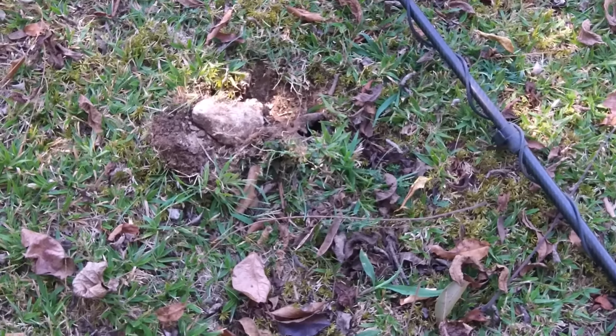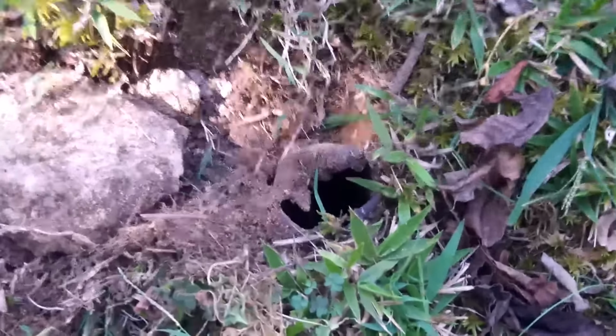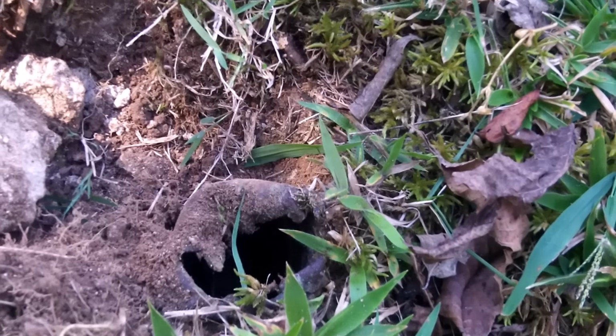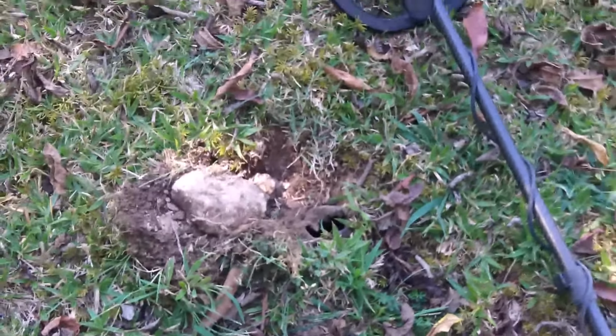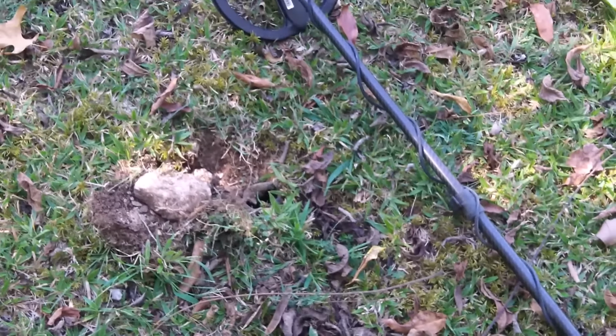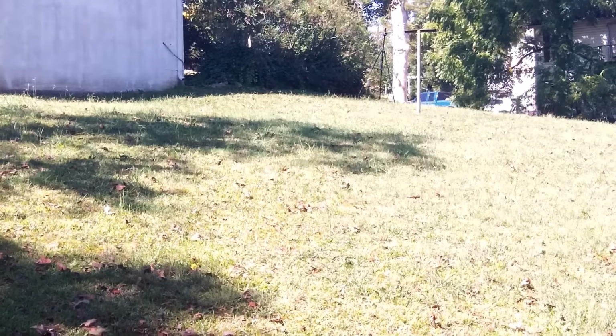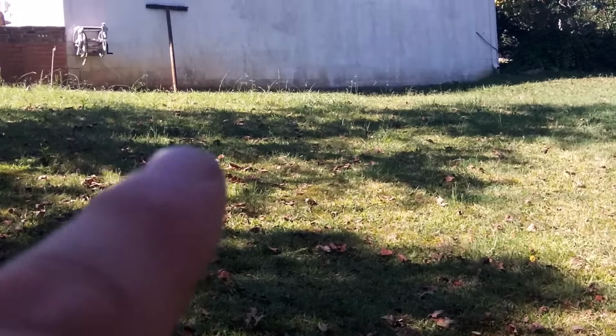Well, this is kind of interesting. I got a huge signal right here, and I dug down, and look at this. That's an old clothesline post that was under the ground here. And yeah, that explains a lot why I'm finding so much all the way down the hillside in this backyard, because there's the current one right there. There's an extra one right there. And I think they must have just had rows and rows of clotheslines back here.